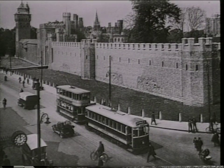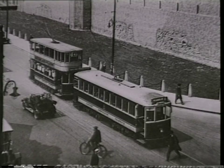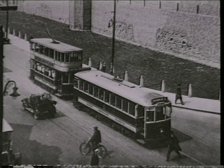Brush also supplied a modern single-decker in 1926. Mounted on Peckham P25 bogies, it was the forerunner of a further 30 similar maximum traction cars needed for routes 1 and 7.